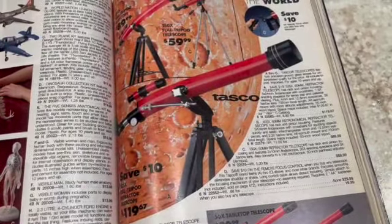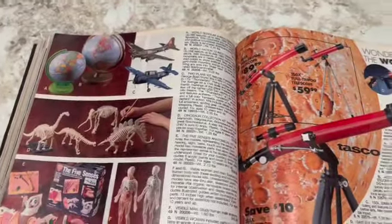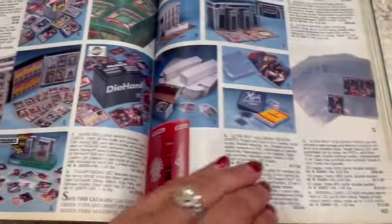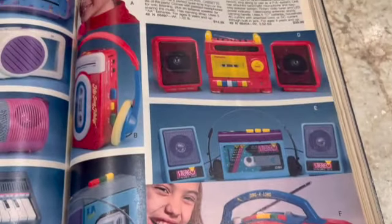Get your telescope, globe. All the cool kids had globes too. We didn't. We did not have globes. Baseball cards. I mean, oh wow, look at these. Aren't they cool?